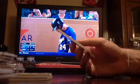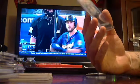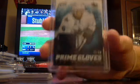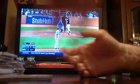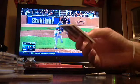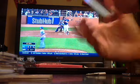Got a gloves to 50 for the Sharks, of Joe Pavelski. Joe Pavelski for the Sharks. So I thought we'd have every pack would have one in there. Since we do, I think we only hit one or two in the first half of it.